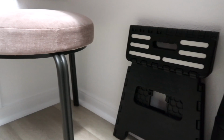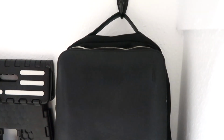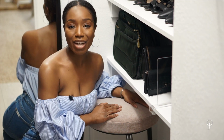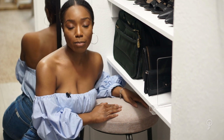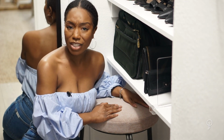The other things that sit next to this footstool are my step stool, because I have high shelves, and I also created a space for my laptop bag. It actually sits on a hook so it doesn't sit on the floor. I definitely had to think about a lot of details when working in this space, and I'm so happy I did because everything kind of just fits perfectly.